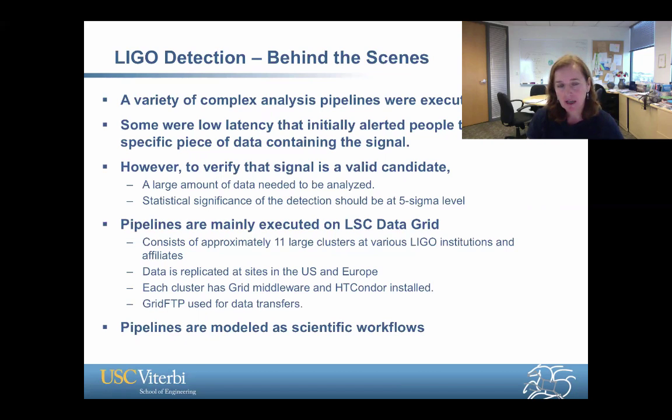The computational pipelines were executed primarily on resources that belong to the collaboration. The collaboration has about 11 large-scale clusters at various institutions, both in the U.S. and in Europe. The data, once it's first collected at the instruments, is replicated throughout storage resources in the U.S. and Europe. They have software installed on these clusters that allows them to access the data and to schedule the computation. They use grid middleware such as GridFTP for data transfers, and they also use HTCondor on the clusters to support the computations.